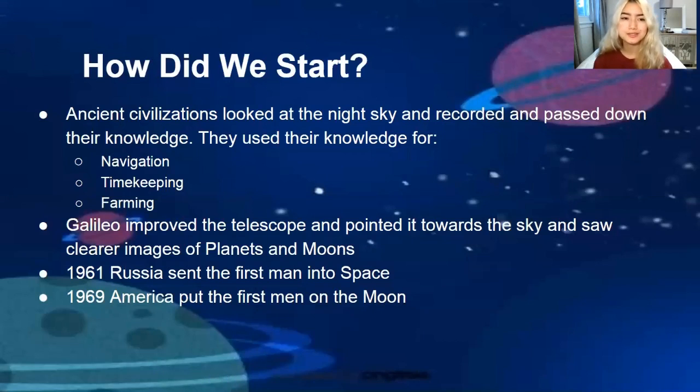So how did we start? Ancient civilizations looked at the night sky and recorded and passed down their knowledge. So they either wrote it down or they told it to their children in stories, and then they passed it on to their children. Down generations and generations, a bunch of people learned this knowledge through stories or through writing. So they looked at the sky, like I'm sure all of us have done at one point in our lives, and saw all the stars and the planets up there, and then they used this knowledge to their advantage.